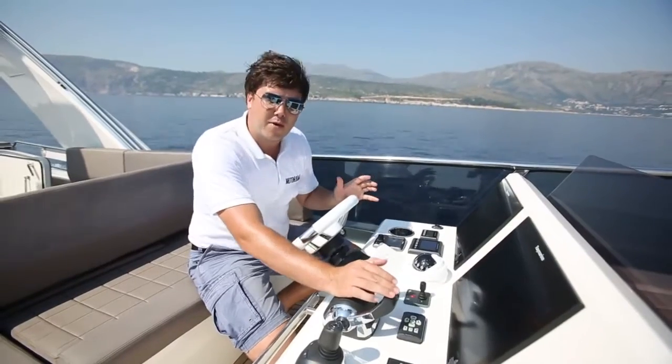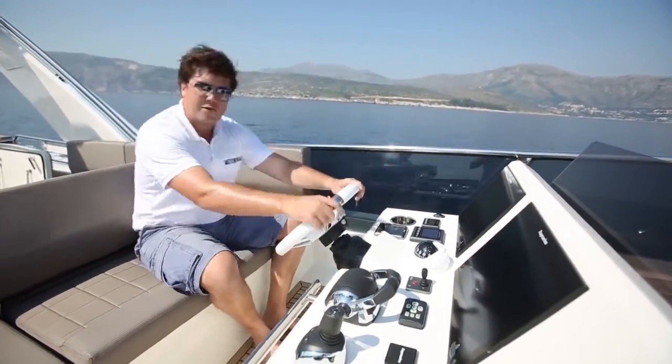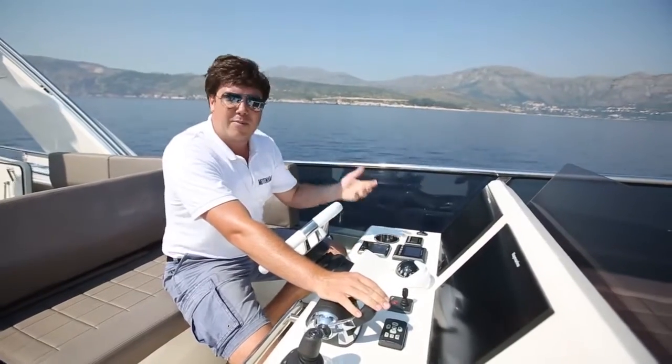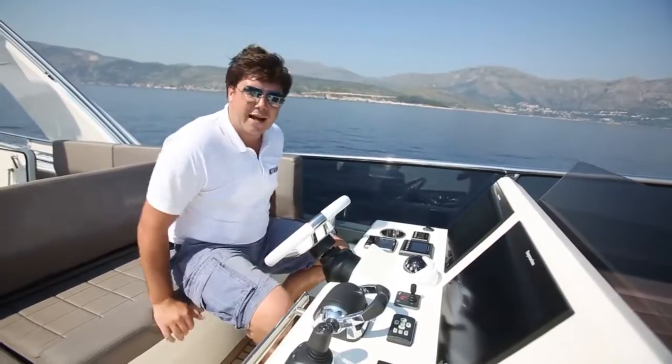The only other thing I might want is a bit of adjustment on this bench, because if you sit back you're a bit of a long way from the steering wheel. Only really a problem if you're steering through rough stuff, to be honest. As it is today, I'll probably just set the autopilot and we'll stick on course, sit back and enjoy the ride.